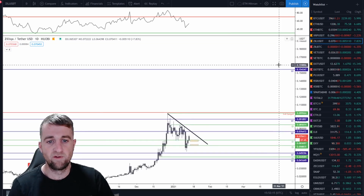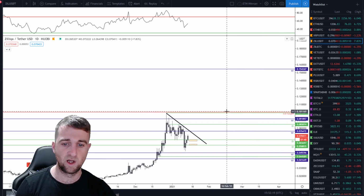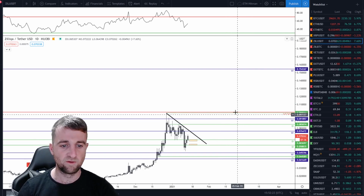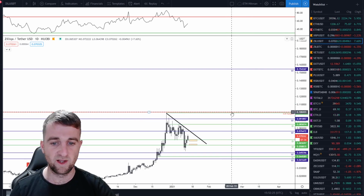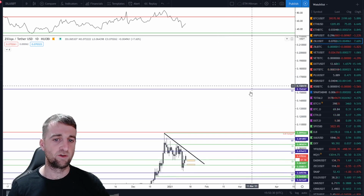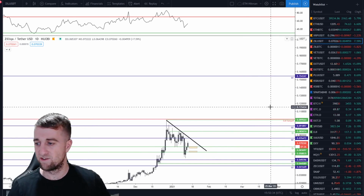If we just have a quick look up at the chart, I've only got one more level, which is weekly resistance at 15 cent. I think once we do break above 10 cent, then we should shoot up there fairly quick. What I will do though, once we do break a daily candle above here at 10 cent, I'll drop right down into 4 and 6 hour time frames and have a look at some levels we can target in here and some potential Fibonacci extensions.